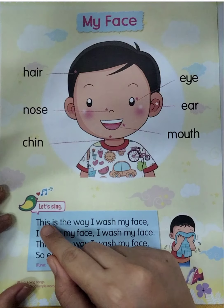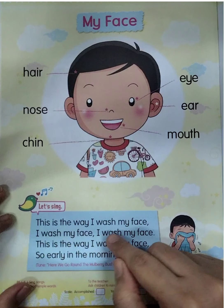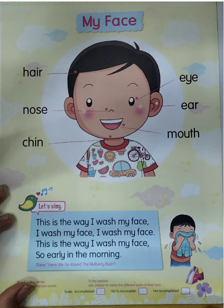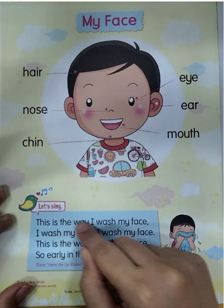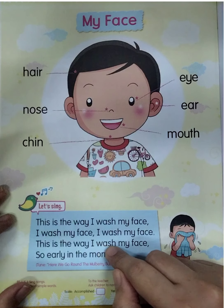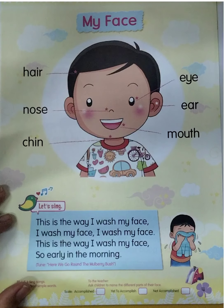This is the way I wash my face. I wash my face. I wash my face. This is the way I wash my face so early in the morning. Okay, once again. This is the way I wash my face. I wash my face. I wash my face. This is the way I wash my face so early in the morning.